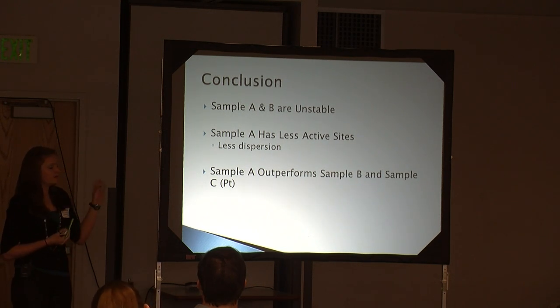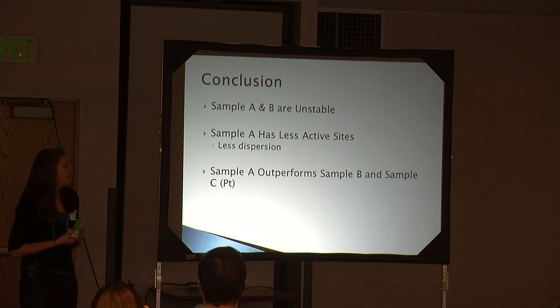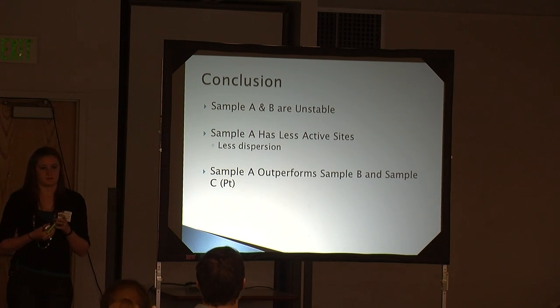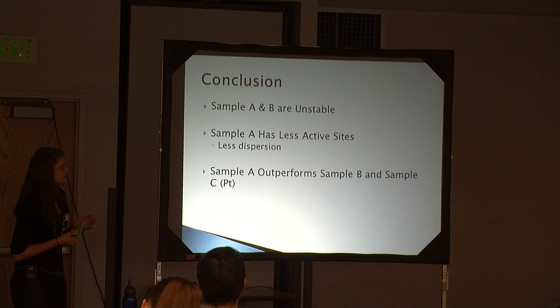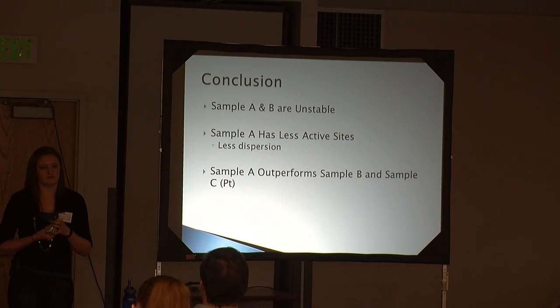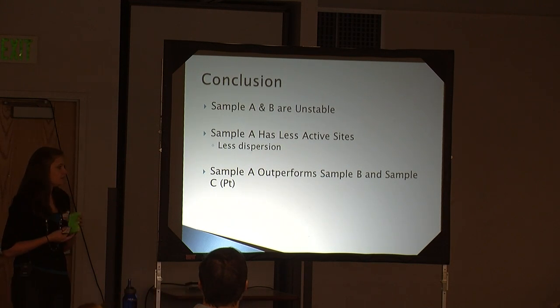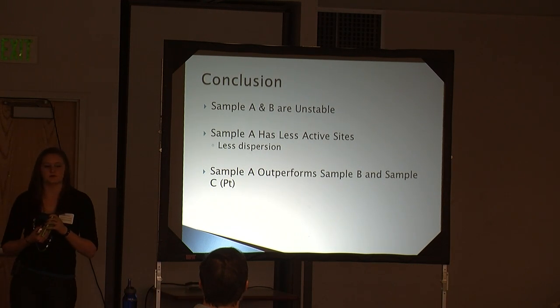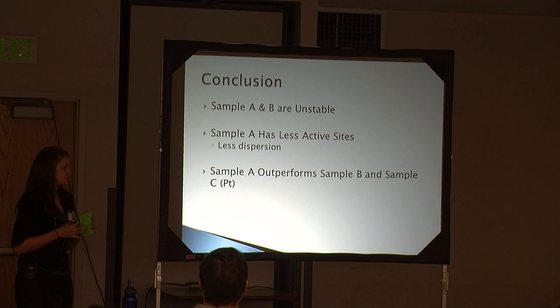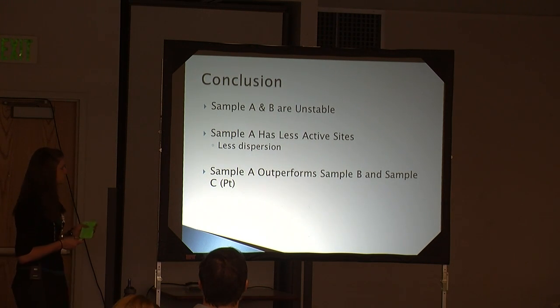And sample A does have fewer active sites, which again is not a good thing, and therefore less dispersion. But that is due to it going into the bulk of the sample and not staying on the surface. And sample A outperforms samples B and C, which is good, especially at lower temperatures, which is ideal for industrial use.